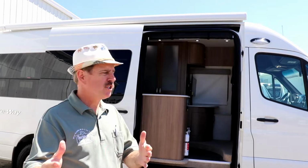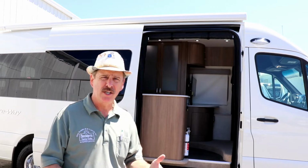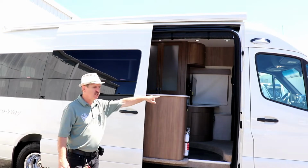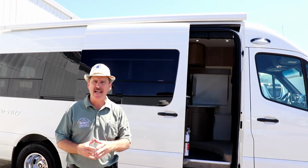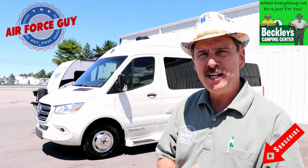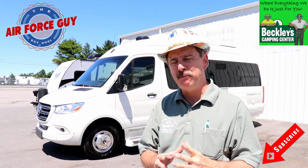Now, let's say that you just got out of here, but let's say your significant other took the keys and you wanted to close the door. All you need to do is you just pull on this. Of course, you can do this or push the button in at the dash. You do that to open it or close it. Just pull the handle and it's going to open and close automatically for you. So there you have it, ladies and gentlemen, the all-new 2020 Pleasureway.